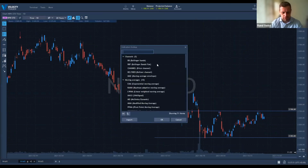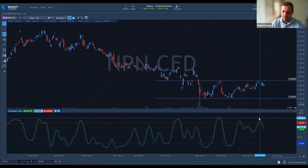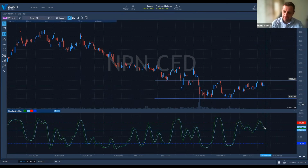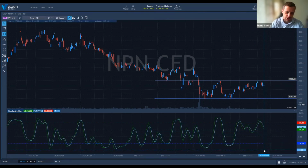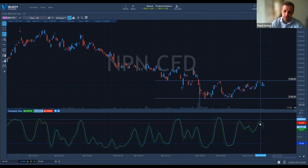Let's put on the slow stochastic. Okay, no longer oversold, so that's good. So basically, if the slow stochastic is between 50 and 80, that is bullish. Except if it goes above 80, bearish again. Likewise, if it's below 50 but above 20, bearish. If it is below 20, bullish. So right now, where is it? It's at 60. So that is another bullish signal on Naspers. That is good. It's no longer considered overbought.